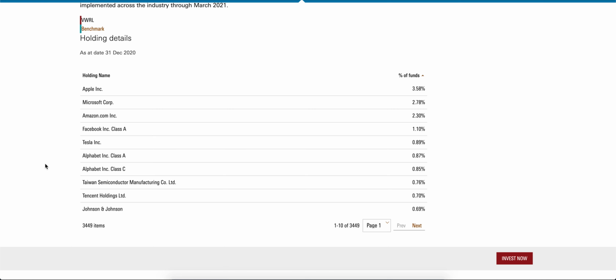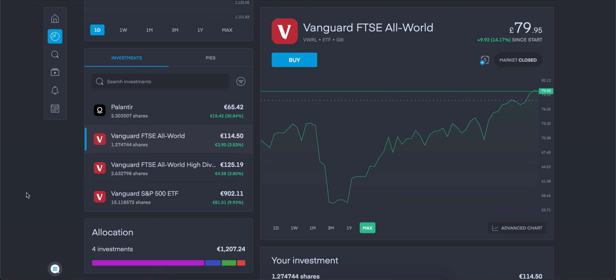So that's just a little bit of a breakdown into what ETFs are and what three I like to invest in, and that could change going forward. I am looking into possibly buying into the Global Clean Energy ETF in the future, but we'll see where it goes.